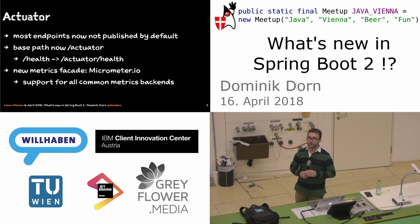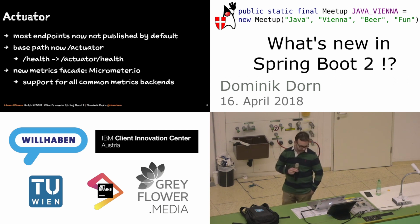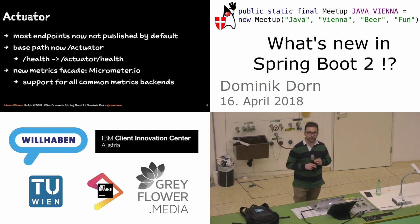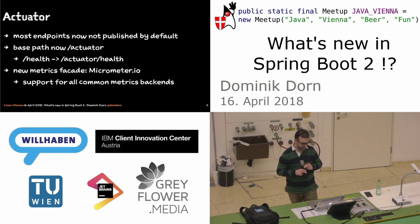Yeah, I've shown you Actuator in the first talk today. And they basically changed a lot of stuff there. What they did is that before, most of the endpoints were published and accessible by default. Now they switched this around, which is actually a good thing. So now you have a very small subset of the endpoints that are published by default, and for all the others you want, you have to configure them to be published.